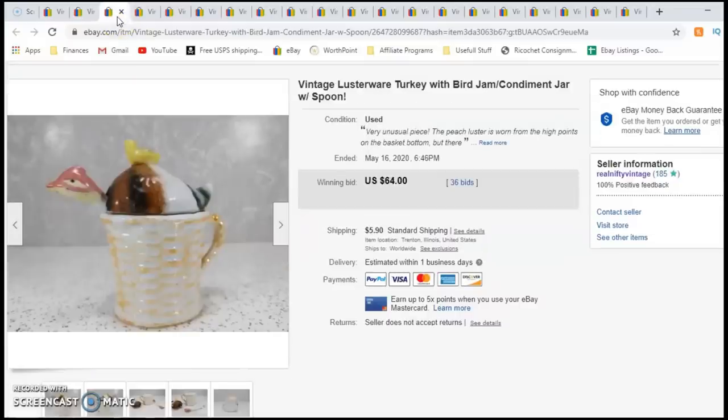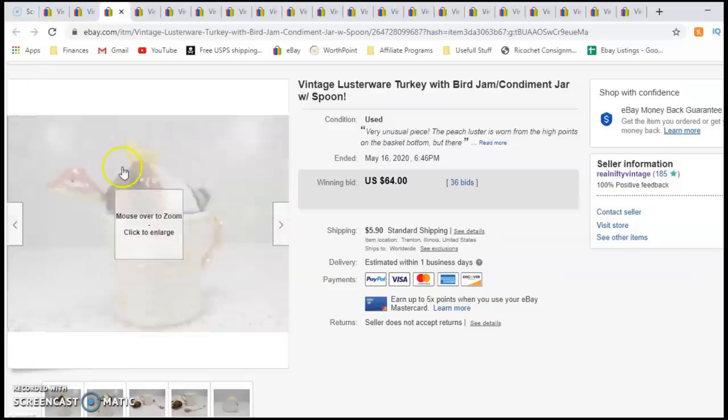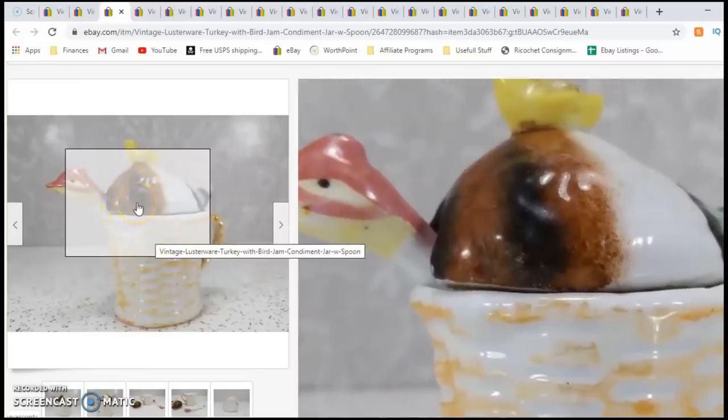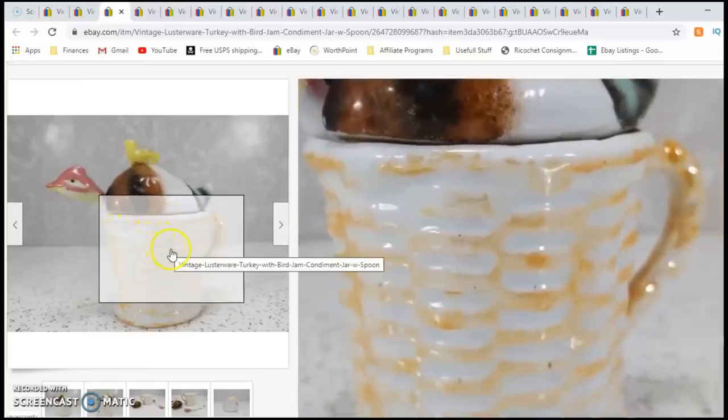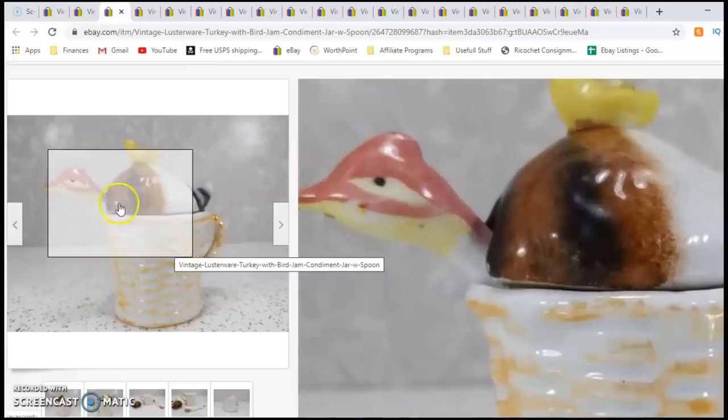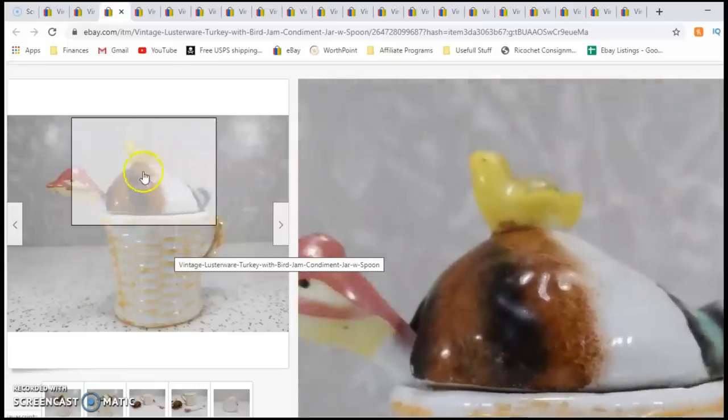Here we have a lusterware turkey. This was a surprise. I was not expecting this one to do quite this well. I thought it would do pretty well because it's very interesting and you don't see stuff like this. But it's a lusterware turkey, little mustard jar or jam jar, and you can see it has the lusterware bottom here, like this basket weave. A lot of it's worn away, but it's so unique, and it has this turkey head with the duck on top.